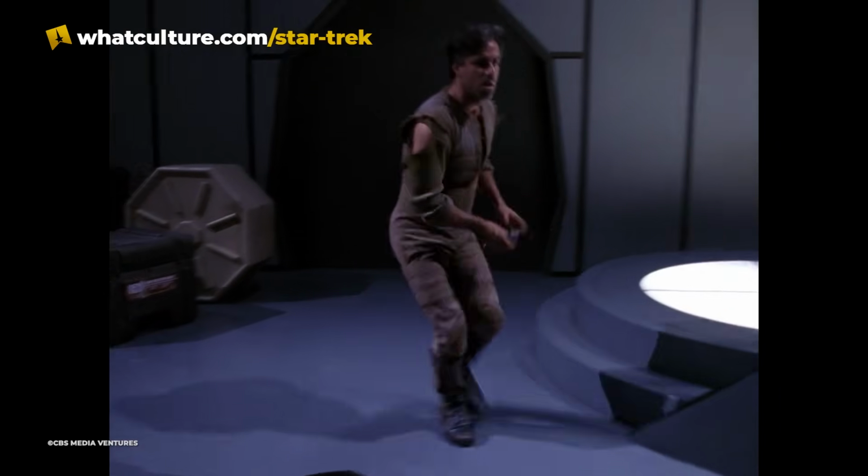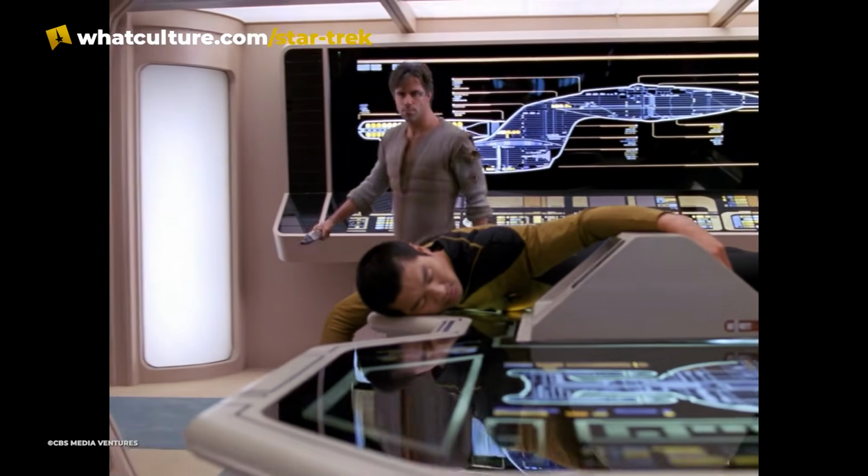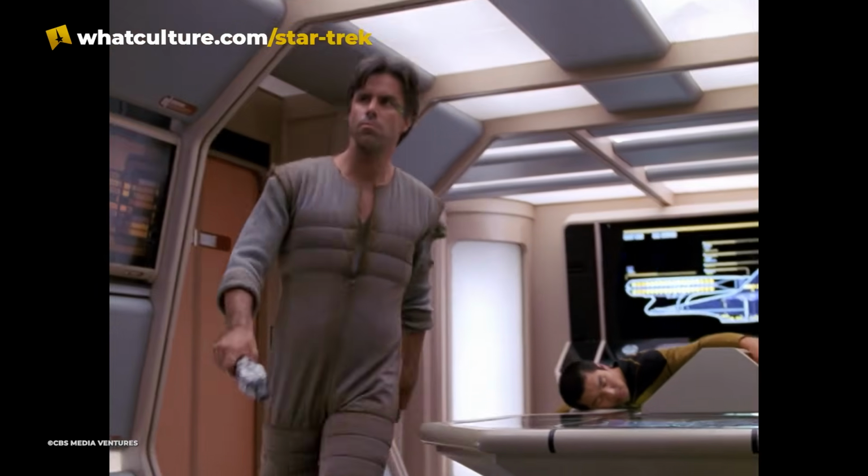An overloading phaser even showed up in the Next Generation episode The Hunted, where a man named Roga Donar tried to use them as bombs aboard the Enterprise D.